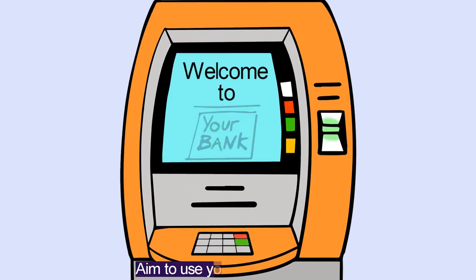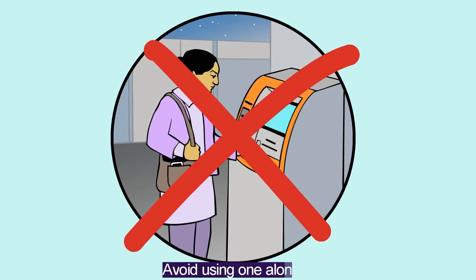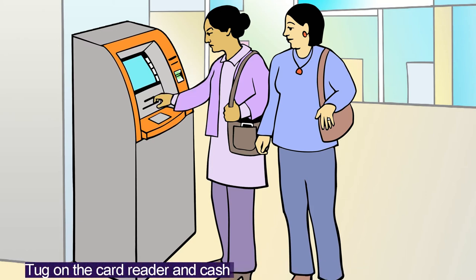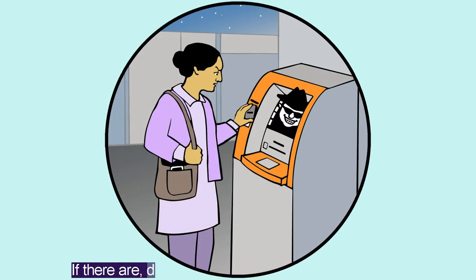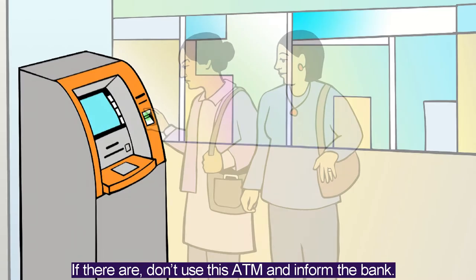Aim to use your own bank's ATM. Avoid using one alone. Check the ATM for signs of tampering. Tug on the card reader and cash dispenser to make sure there are no extra devices attached. If there are, don't use this ATM and inform the bank.